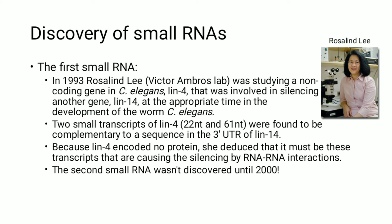Because lin-4 encoded no protein, Lee deduced that it must be these transcripts that are causing the silencing by RNA-RNA interactions. The second small RNA was not discovered until 2000.